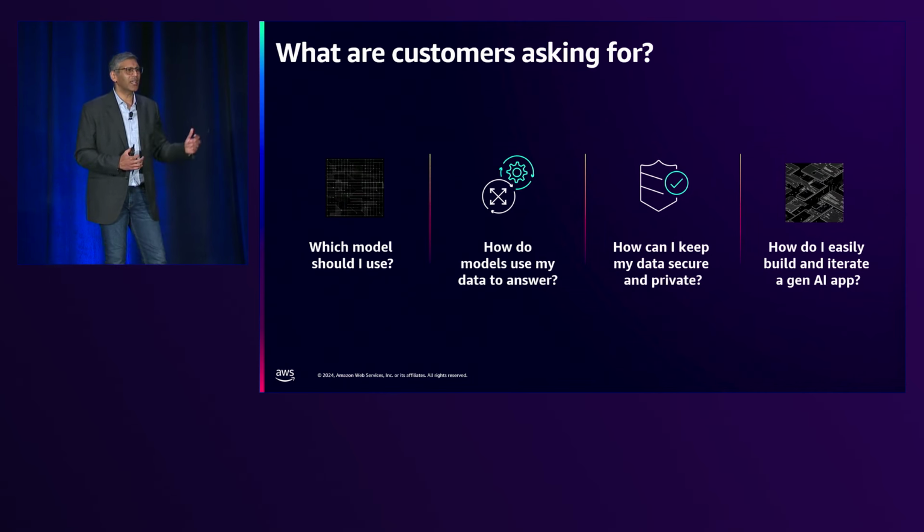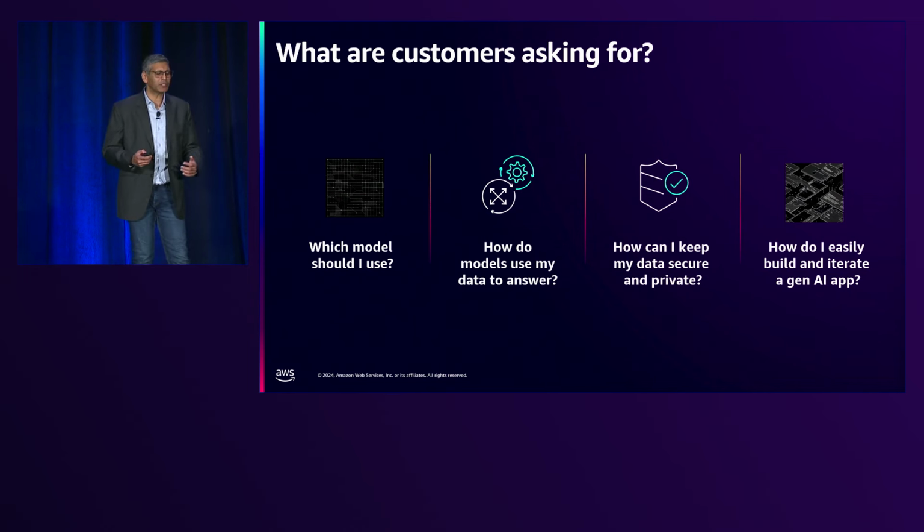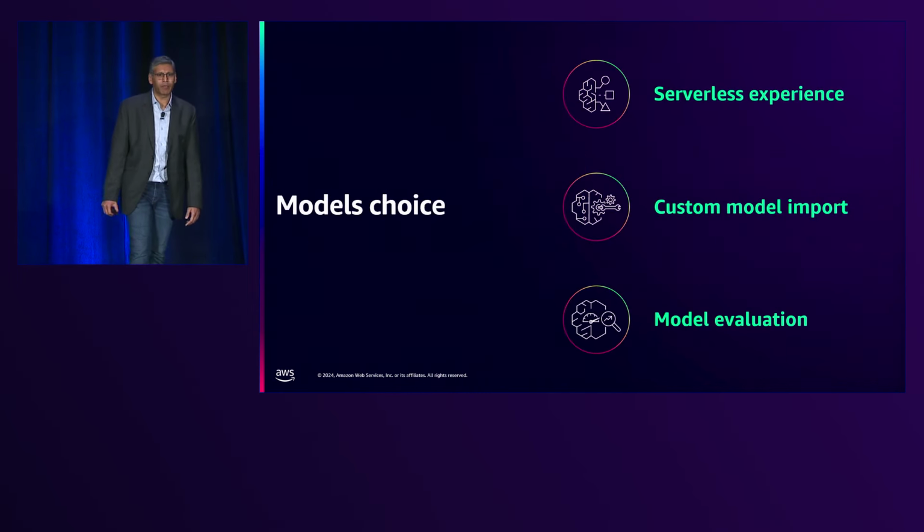And the last area is how we make sure that we can quickly build applications and iterate working with business users. So we'll touch upon some of those key aspects that we are hearing. We'll continue to appreciate the feedback you're giving us in this area.